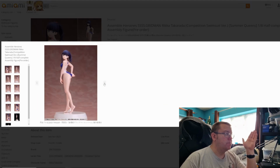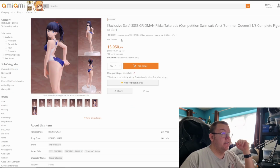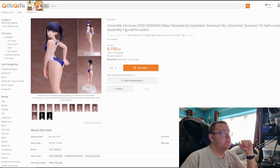The promo pictures won't show that, unfortunately. They'll show you the final product. If you want the complete figure, it's 15,950 yen. This one is all completely pre-painted. So it depends. If you've got good paint skills, then you can save yourself a bit of money.